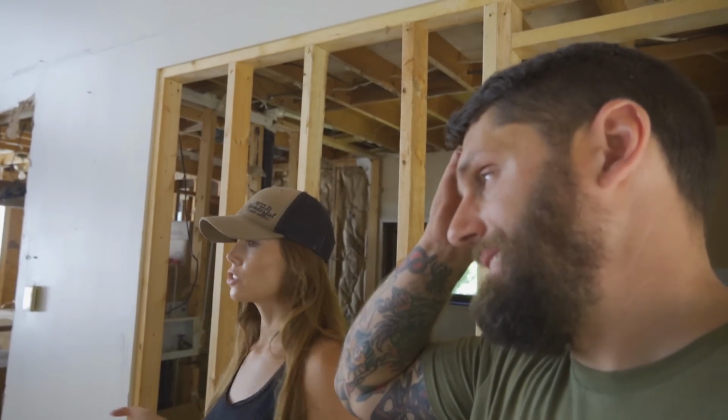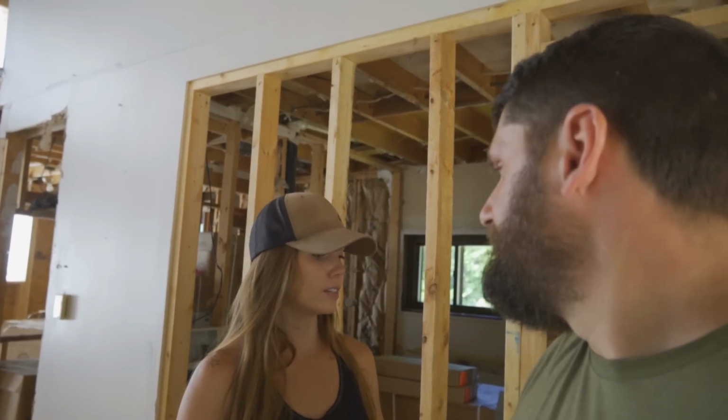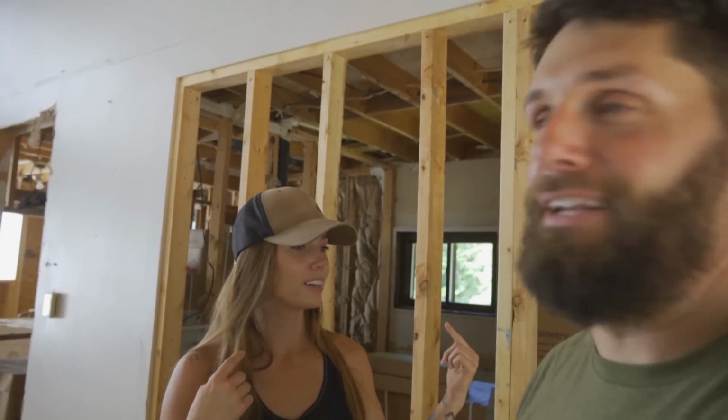We've got a couple more things to frame up, like moving windows around and doorways. And then you're going to be doing electrical. If you want to see an electrical video, let us know. We have electrical coming up. We have a plumber coming in, getting all of the plumbing done. And then it is game on with drywall. And we're doing insulation.